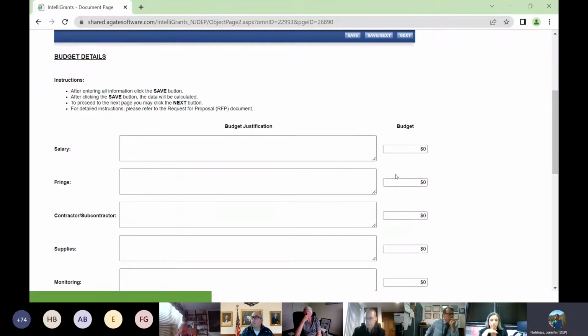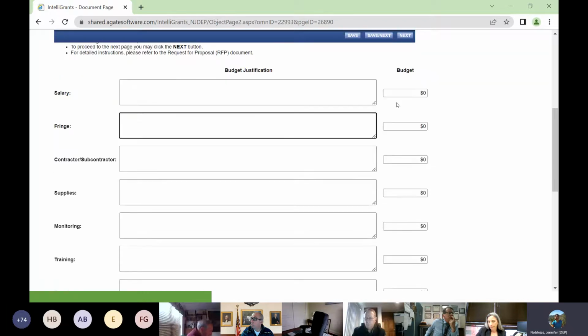And then the budget details. You should put in information on how you came up with the budget numbers. So if there's salary, you would put the employee's name, their hours devoted to this project, their salary or hourly rate, just so that we have an idea of your numbers.